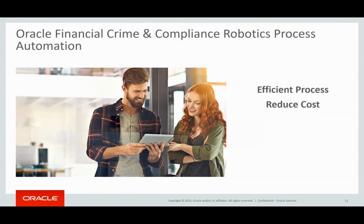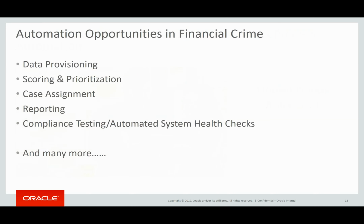To summarize, we just saw how Oracle's financial crime and compliance can leverage robotics process automation for a more efficient process by reducing cost. Automation is not limited to the investigation process.